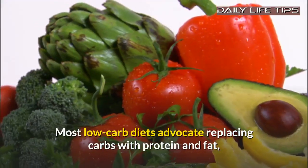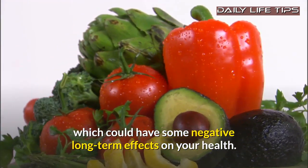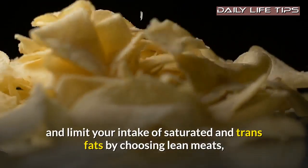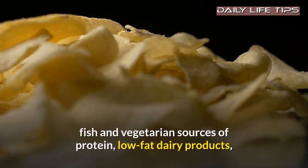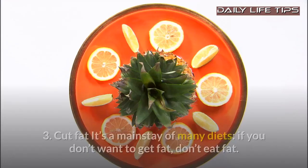Most low-carb diets advocate replacing carbs with protein and fat, which could have some negative long-term effects on your health. If you do try a low-carb diet, you can reduce your risks and limit your intake of saturated and trans fats by choosing lean meats, fish and vegetarian sources of protein, low-fat dairy products, and eating plenty of leafy green and non-starchy vegetables.